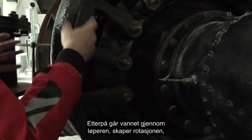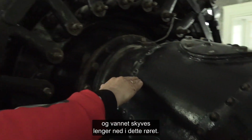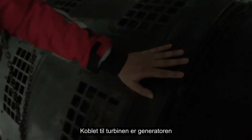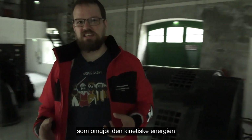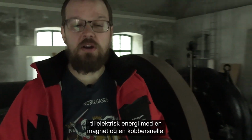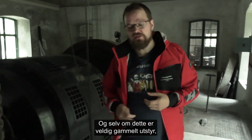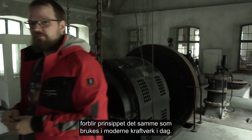And then the water goes through the runner, creates the rotation, and the water is pushed further down this pipe. Connected to the turbine is the generator, which makes the kinetic energy into electrical energy with a magnet and a copper spool. And even though this is really old equipment, the principle remains the same and is used in modern plants today.